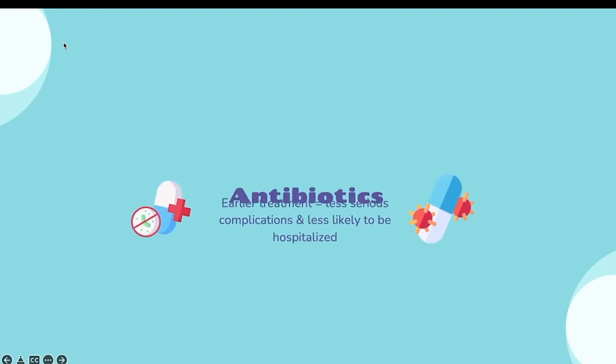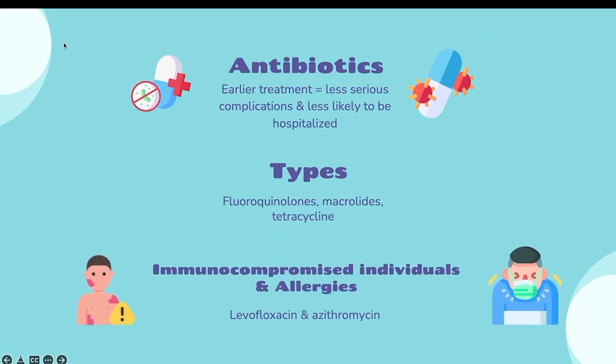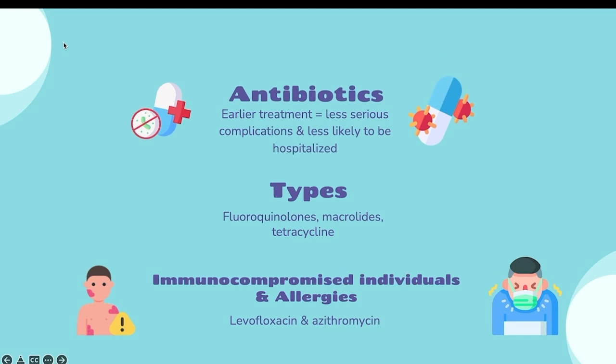Legionnaire's disease is treated with antibiotics. Early treatment will decrease chances of experiencing serious complications or hospitalization. The antibiotic is a single oral treatment that is effective against Legionnaire's pneumonia and has many different types. For immunocompromised patients or patients with possible allergies, there are other medications that could be required.